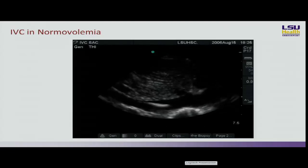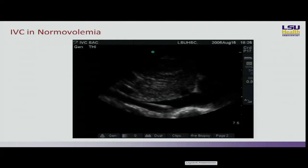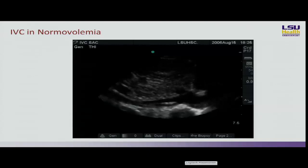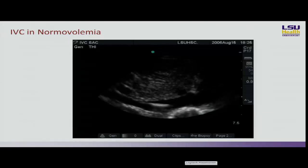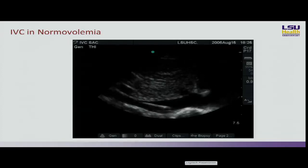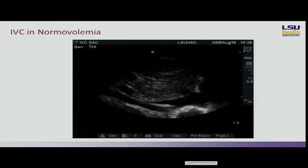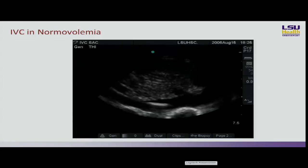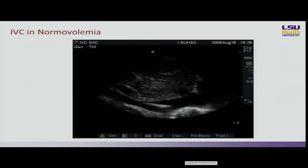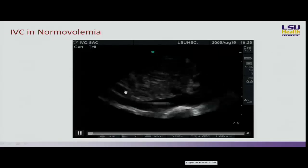And an IVC that's full and only partially collapses during inspiration or positive pressure ventilation is normal. If you see an IVC that does not decrease in size at all, you know they've got plenty of volume on board, and they may very well be volume overloaded. And if the IVC is flat, as I'll show you in a minute, then you can pretty much say this patient needs fluid. I don't need to do anything else. So the IVC gives you a lot of information.